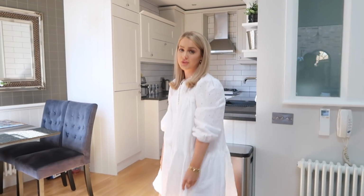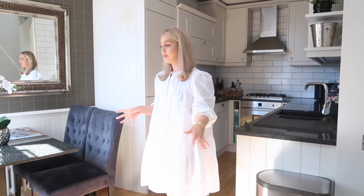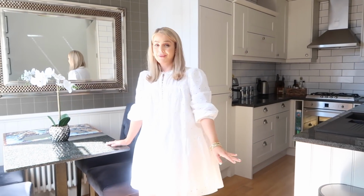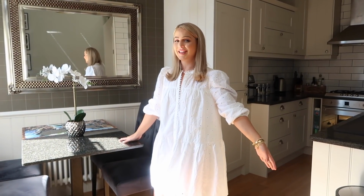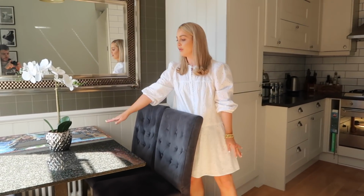So this is our kitchen and dining area, so it kind of comes up on the ledge which segregates it, which is really nice. But our table at the minute has been taken over by our puzzle because as you guys know we're staying home a lot at the minute, so we've been taking up different activities. So I couldn't move that for this house tour, so that's just here on the table for now.